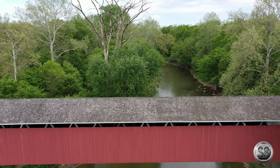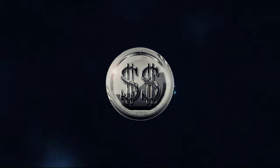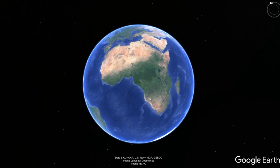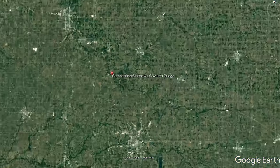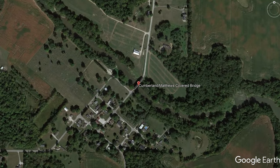Revisiting a covered bridge, this time with a drone. This is the Cumberland Covered Bridge, also known as the Matthews Covered Bridge. It is a historic covered bridge spanning the Mississinewa River at Jefferson Township in Matthews, Grant County, Indiana.